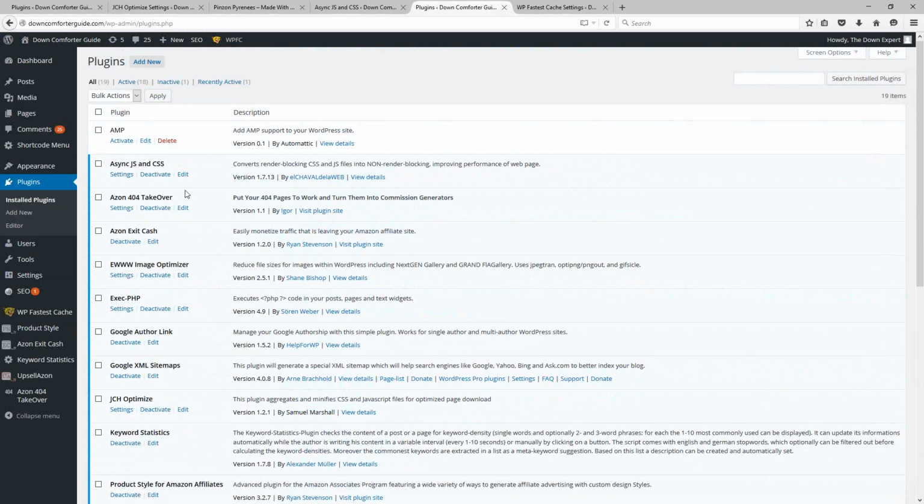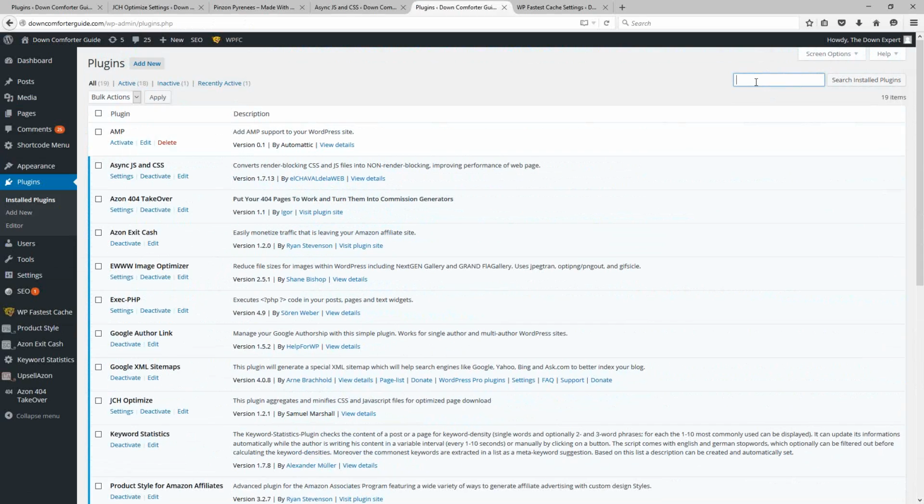Now, one of the main ones that people are familiar with is called W3 Total Cache. Searching in the wrong bar here.